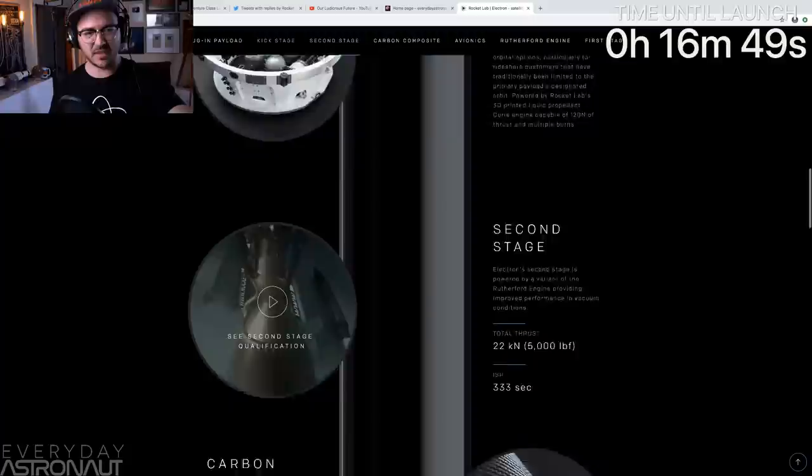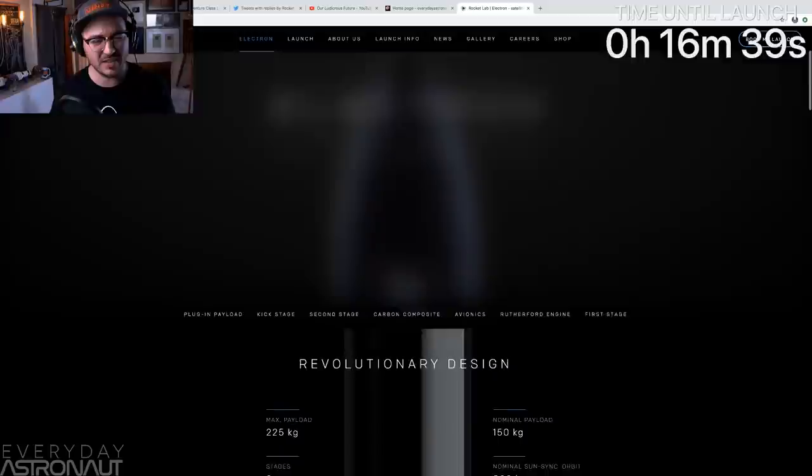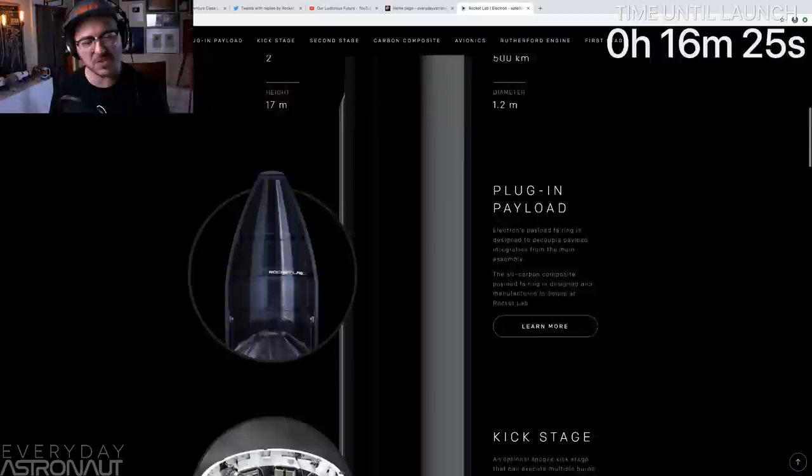Wow, why is it so long? I don't think it's this long in real life. Is this like an error in the website? They've now stretched it to 874 meters in altitude height. So there's an upper stage as well. It's a single vacuum optimized Rutherford engine. So those are the three things. Yeah, 3D printed, electric, and carbon fiber.